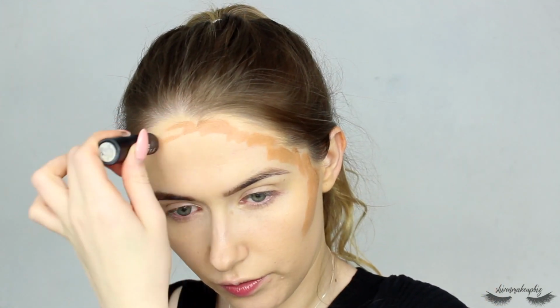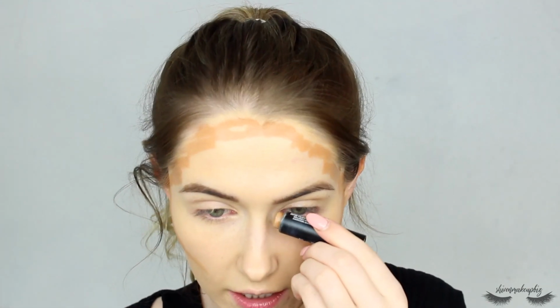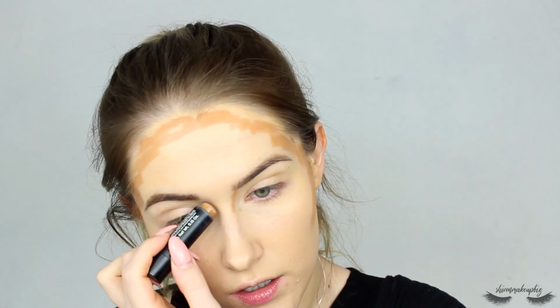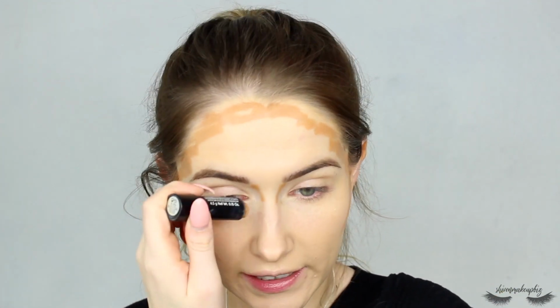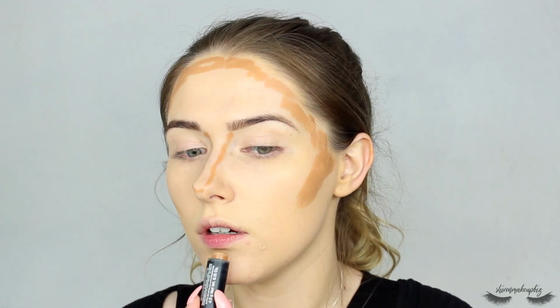Just around the forehead, smother this on, yeah, and then I'll take a little bit around here, because in the video it looks like she has her shadow up here, so that will help to blend it in. Take some down the sides of the nose. Oh, I'm going to leave the jaw.